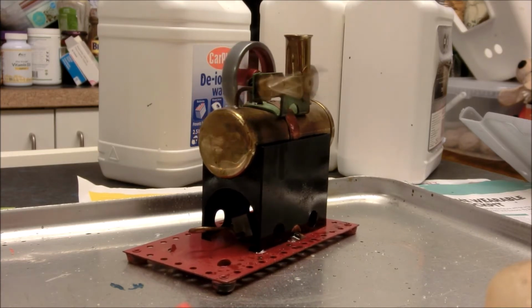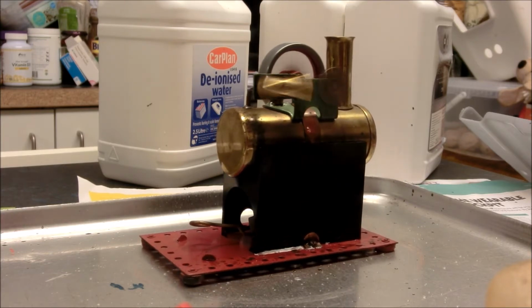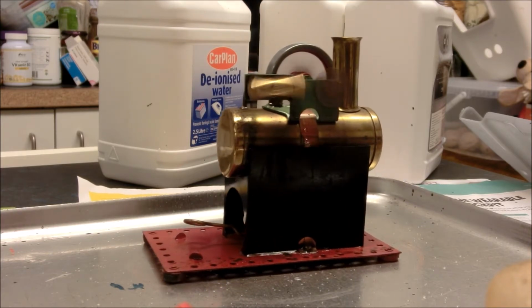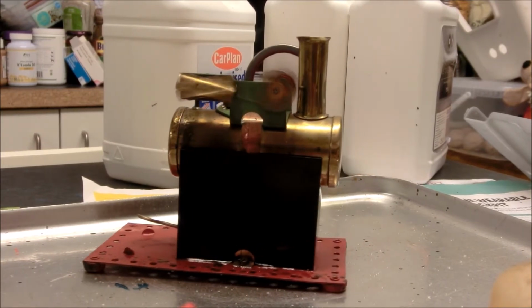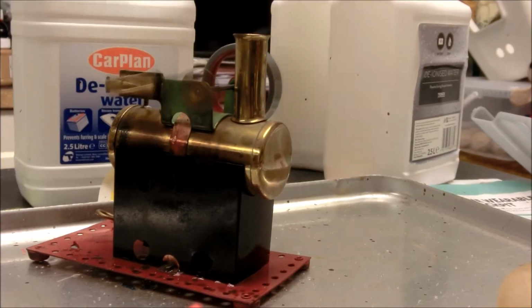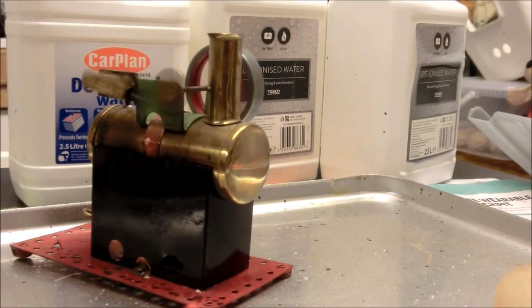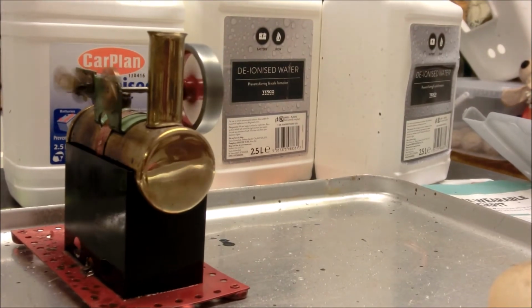I can hear some popping. I think there's water dripping from the engine and the safety valve down into the Meths fire, and then sort of exploding. Try and contain the spray of oil.